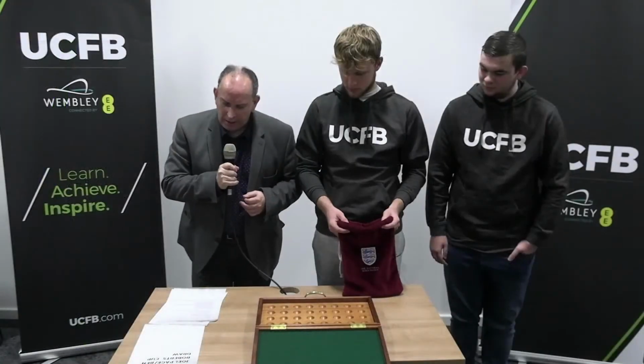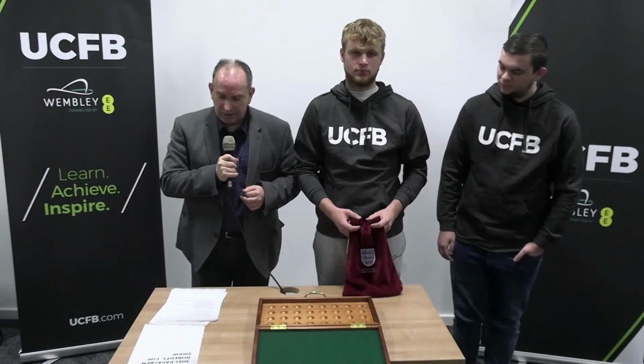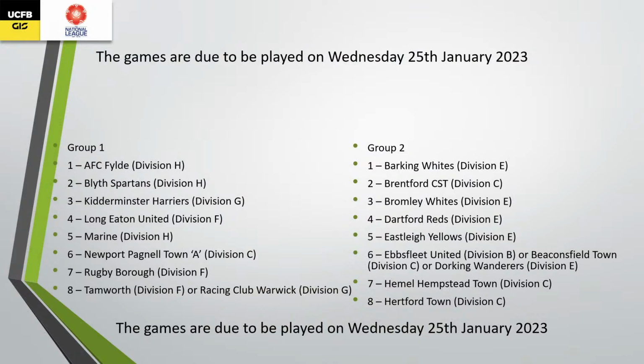Right, on to Group 2, and these are all the South East clubs in London South East. Barking Whites will be number 1. Brentford CST from Division C will be number 2. Bromley Whites will be Division E's number 3. Dartford Reds from Division E will be number 4. 5 will be Eastleigh Yellows. They are Division E. Then we have a slightly more complicated one here. Ebbsfleet United of Division B, or Beaconsfield Town of Division C, or Dorking Wanderers. So that's obviously yet to be concluded. They will be number 6. 7 will be Hemel Hempstead Town of Division C, and Hertford Town of Division C will be number 8.